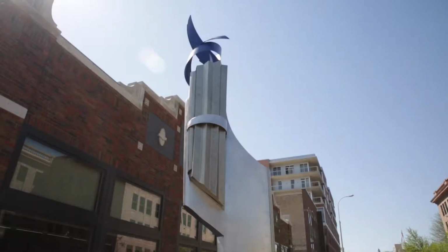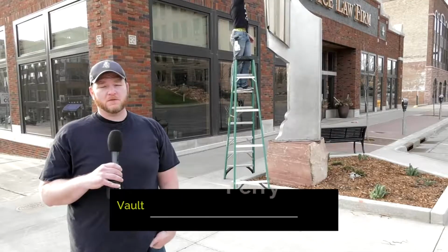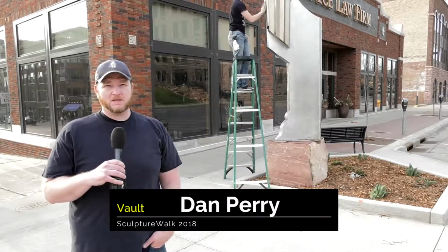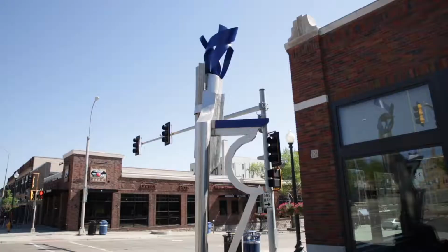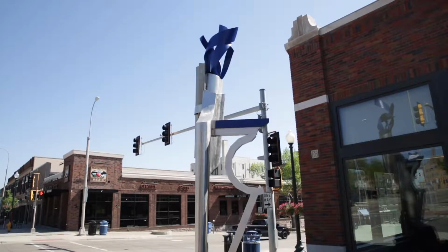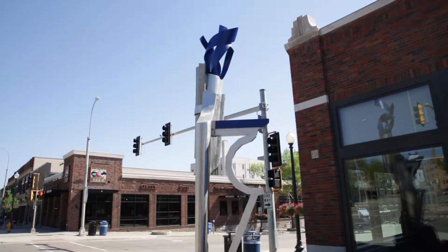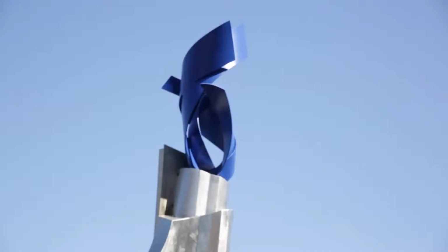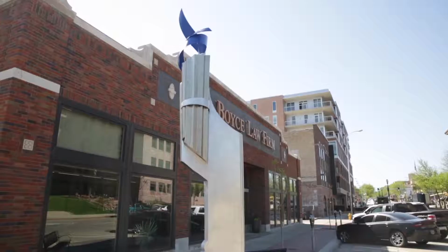Dan Perry, sculpture name is Vault. A lot of my work, I deal with architectural forms, so I try and gather little details from buildings and things like that and combine them into larger forms, so you can kind of see different references to like columns and details like corbels and crown molding and things like that. And I try and take a combination of recognizable things and abstract forms and combine them together to almost make them look like they're seamless and they're meant to be together.